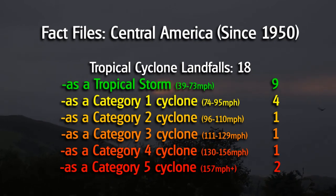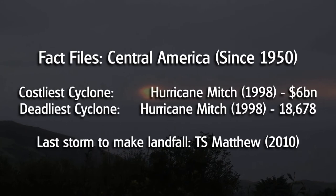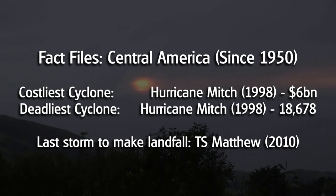The costliest storm to strike this area was Hurricane Mitch in 1998, with damages of $6 billion. Mitch was also the deadliest storm anywhere in the Atlantic in over 200 years, resulting in 18,678 fatalities in this region alone. The last storm to affect this region was Tropical Storm Matthew in 2010.